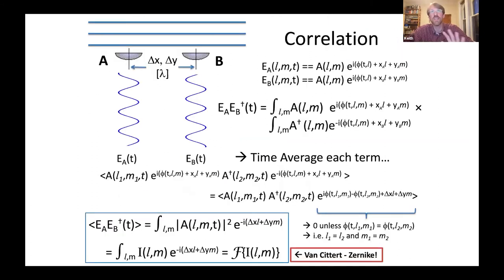This is what actually goes into it. We correlate these two signals. We write down what the electric fields are. We take the conjugate of one and multiply them, time average them, and we run into this whole giant mess, and you end up with this funny rule that the thing you measure is Fourier conjugate to the intensity pattern on the sky. If you really want to get into radio astronomy, this is the stuff that we do.